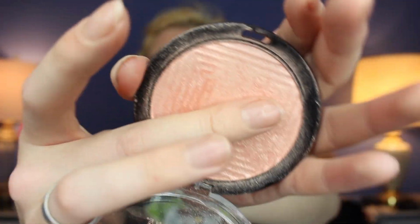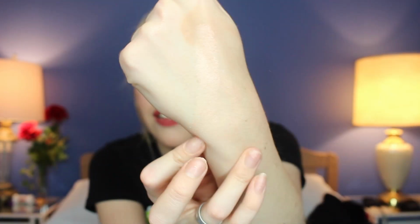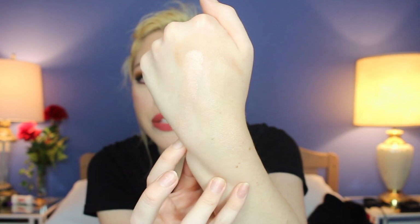If I do like a quick little swatch for you, like, bam. It's so pretty. And I always have foundation up here because it's where I put my foundation before it goes on my face. So it's kind of always there, but this is so pretty. I love this on the skin. I just think it looks really, really nice, and it gives you like a really nice healthy glow.